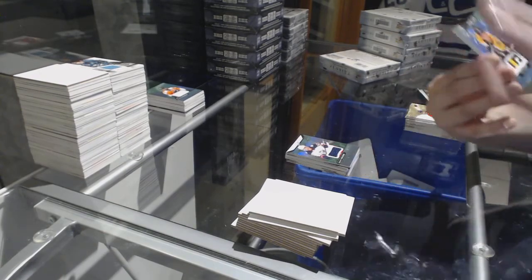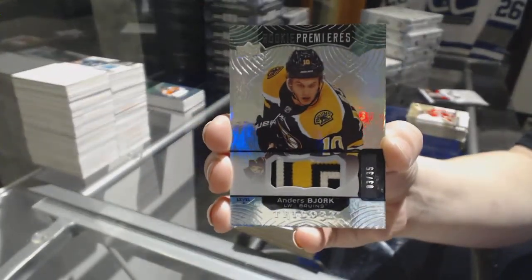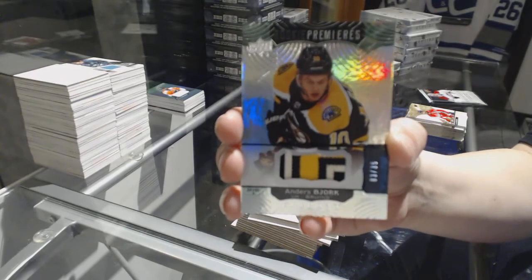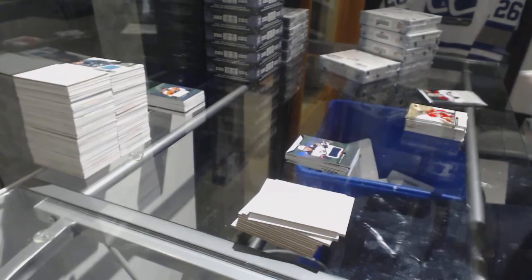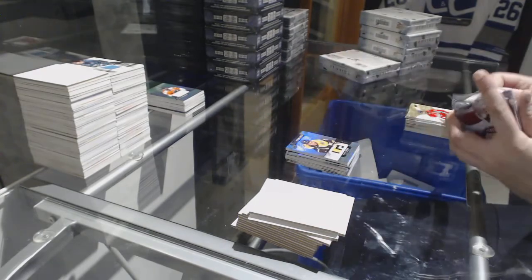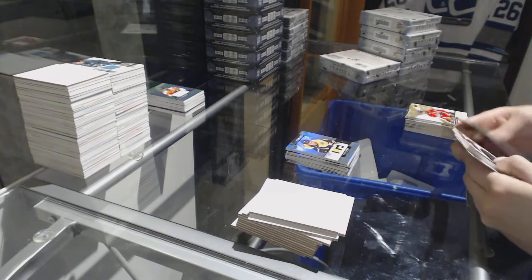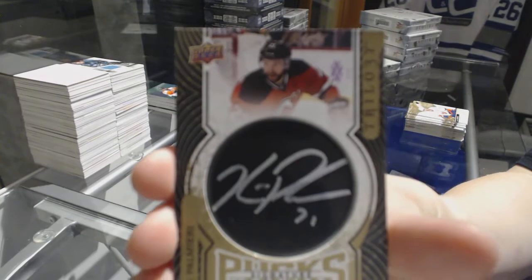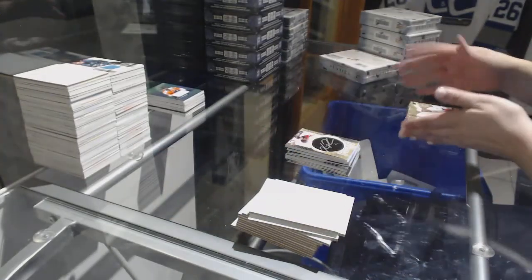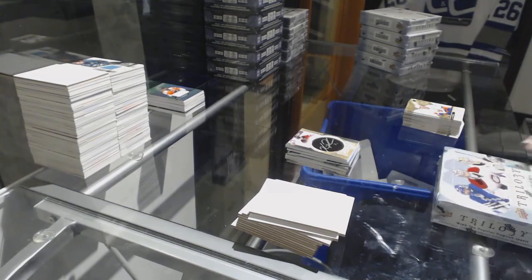Number to 35 for the Boston Bruins, Anders Bjork. Anders Bjork. And we've got a signature box for the New Jersey Devils of Kyle Palmieri. That one doesn't rhyme. Signature box for the New Jersey Devils.